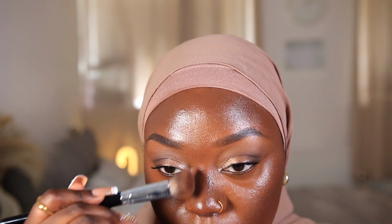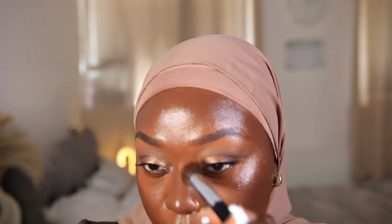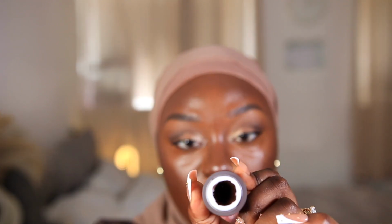It looks more of a contour than a bronzing shade. There isn't that much warmth in it. You can see that she's there. She's not screaming at you. She's very subtle. She's very chilled. But what I will say is very, very greasy though. Very shiny. I'm gonna go in with the Rare Beauty liquid contour.